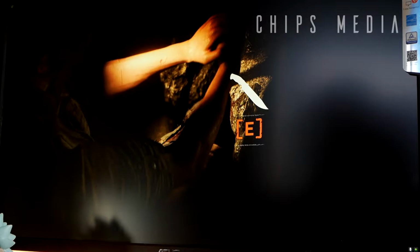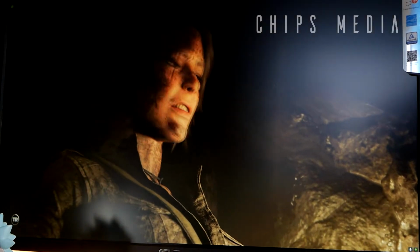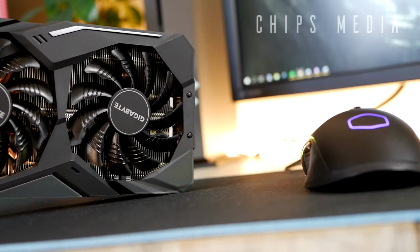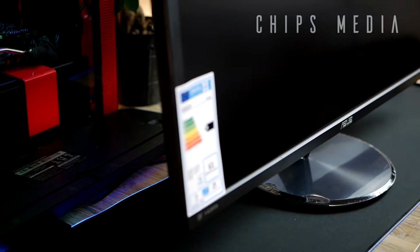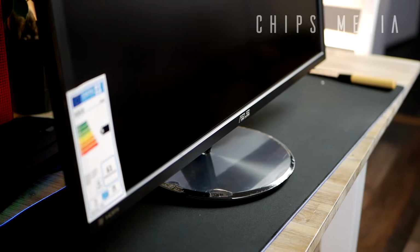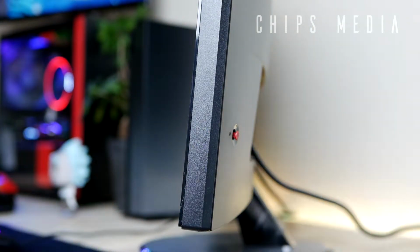and running each of these games in max settings at 4K, my RTX 2080 is barely able to push 60 frames per second anyway, so it wouldn't really make so much sense to run the monitor in 144Hz or even 160Hz, because the graphics card wouldn't be able to spit out the frames if I didn't decide to compromise on the settings, of course. And you don't want to do that either, right?